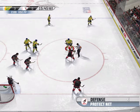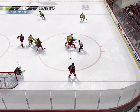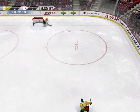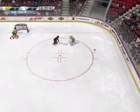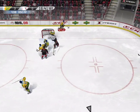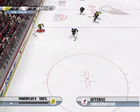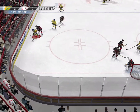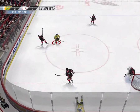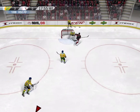Vsetin has converted once already, and they're getting another power play chance here. The faceoff goes to Znojmo. Grabbed by Znojmo. Puck cleared out by Hammond. Kuchera is out of his net to play the puck. Zuba, quick shot. Dubec. Oh, he's nailed along the boards, and that hurt. It's cleared by Shabato. Kapetan.